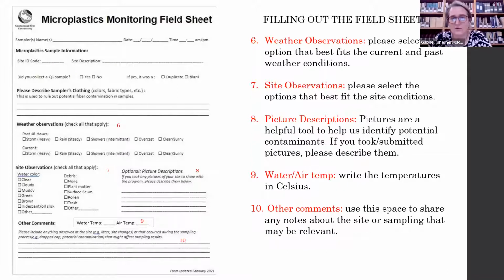Just continuing on with filling out the field sheet, weather observations. Again, this is just a checkbox, and this is just so we can kind of get an idea of what the conditions were when you were sampling. So just let us know if there was a storm, rain, showers, overcast, or sunny in the past 48 hours, and what it is currently.